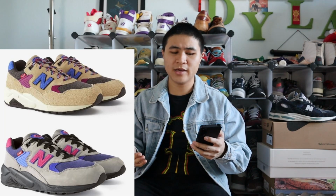And next up is probably one of the most underrated collabs of the year, and that is the Levi's 580 collaboration in two different colorways. One of the 580s consists of some beige hairy suede and has accents of gray denim in areas where mesh is typically found, as well as accents of blue and magenta. And then the other colorway mostly consists of a dark gray nubuck and some dark blue denim where mesh is typically found, as well as accents of blue and magenta, both of which consist of the signature red Levi's tag near the TPU plastic on the ankle area.